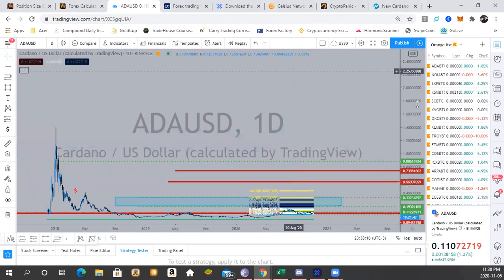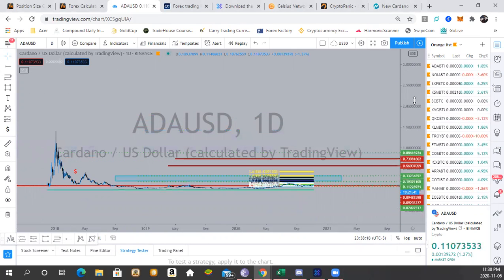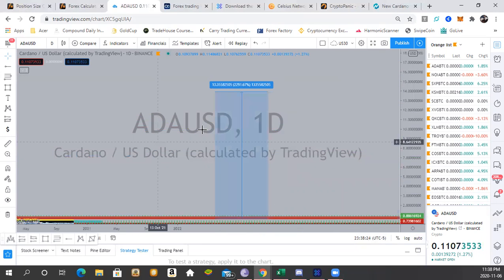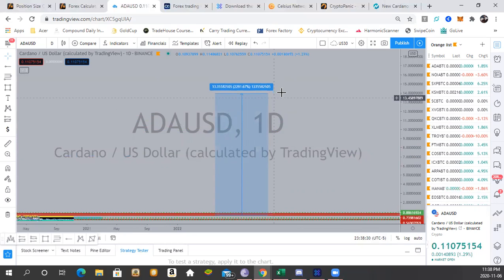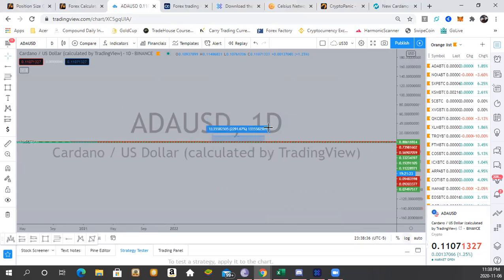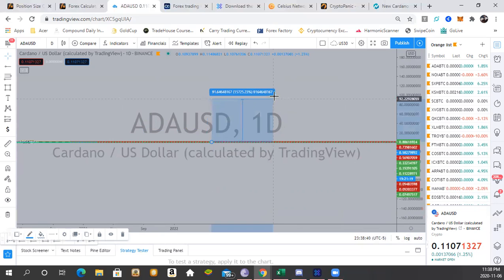In terms of my long-term perspective, like I said before, like any altcoin, I expect it to go up at least 2,000%. That's at least $13 to $15. This is modest. At any point, it can go up more and get up here, which is like a 15,000%, 16,000%. This is very doable in crypto.